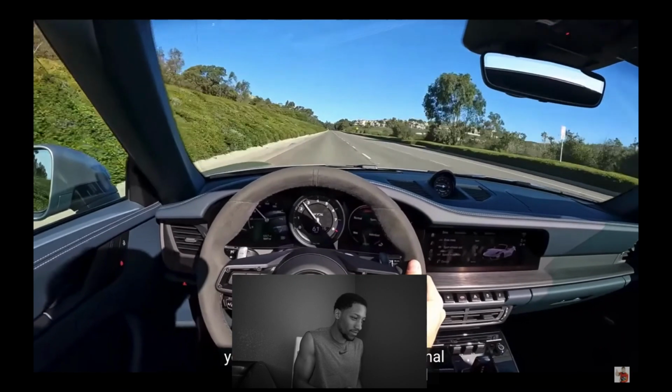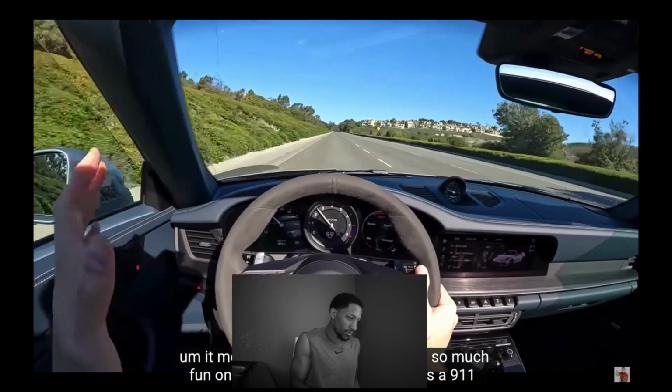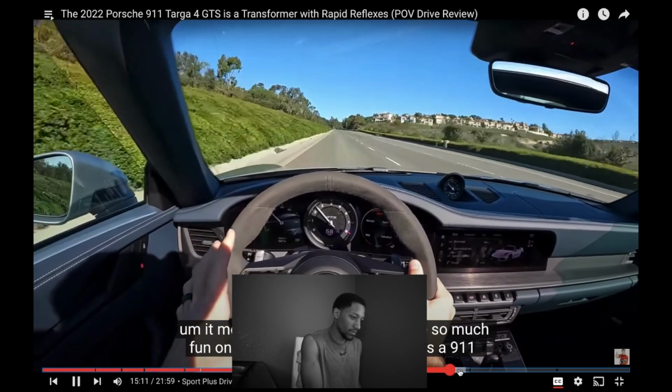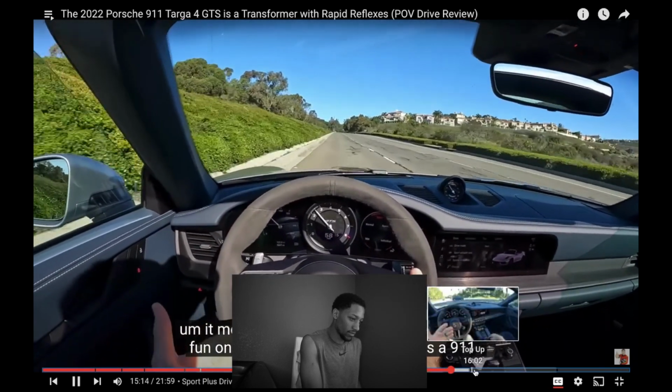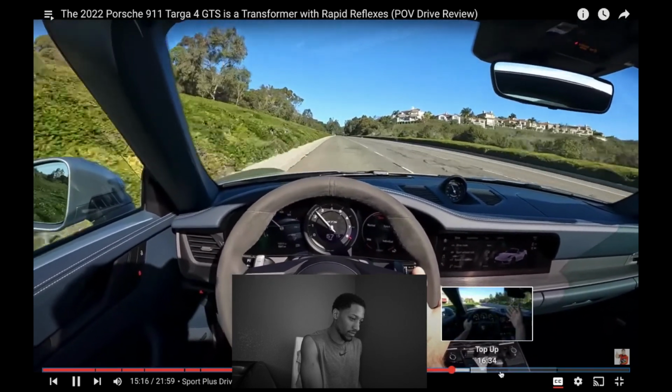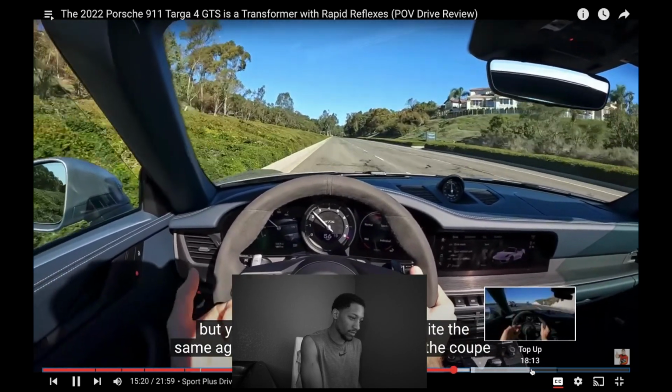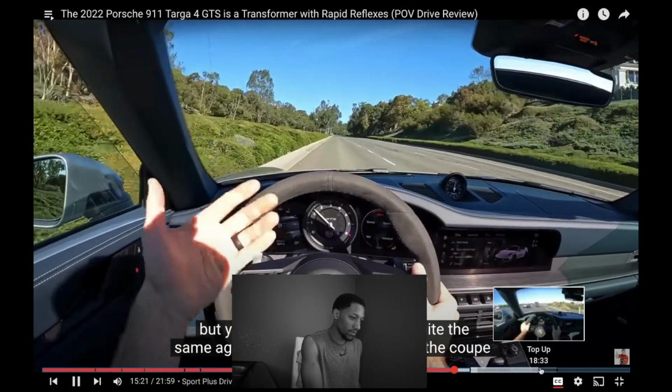The weight makes me a little sad. It means you're still going to have so much fun on a Camden road because this is a 911. But you can't attack things with quite the same aggression that you could with the coupe.